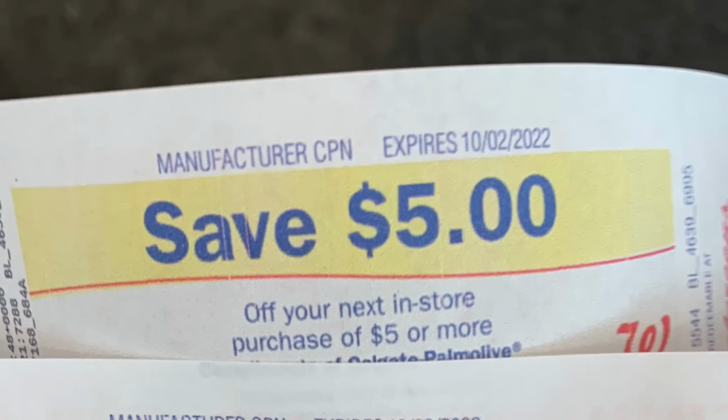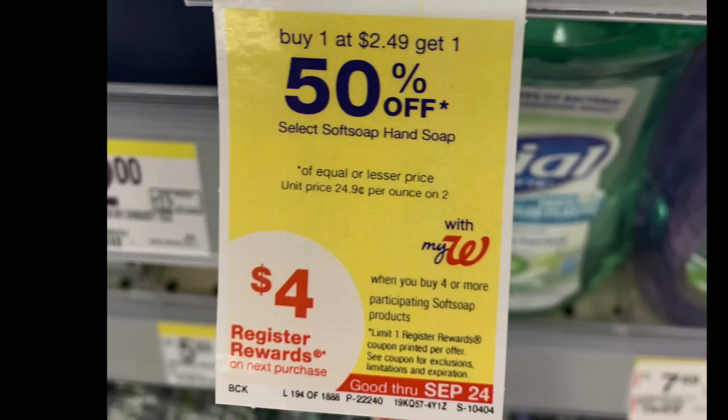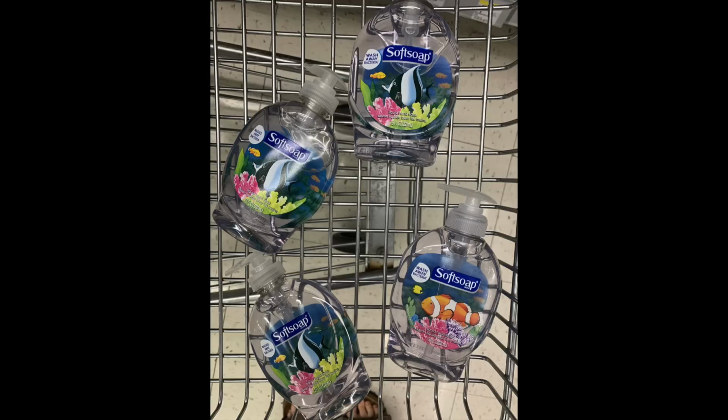Now, for those of you that are in dire need of hand soap, these smaller ones at my Walgreens are $2.49 a pop. In some larger markets, I think they're $1.99, or the curbside price might be cheaper, but you got to do this deal in store because it's involving a register reward. Earn a $4 register reward when you buy 4 of these products. So, of course, the smaller ones are the best way to go because they are the cheapy ones. So throwing 4 of them into a basket.